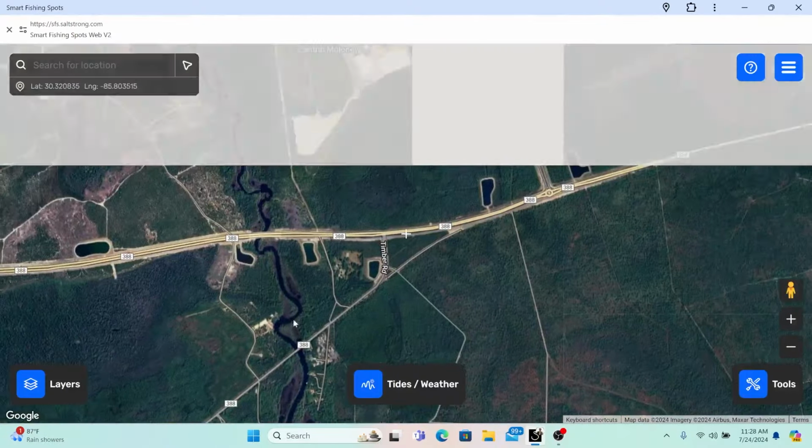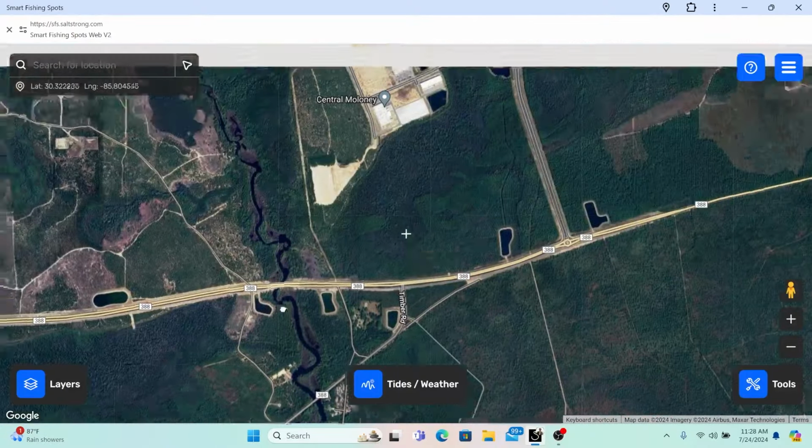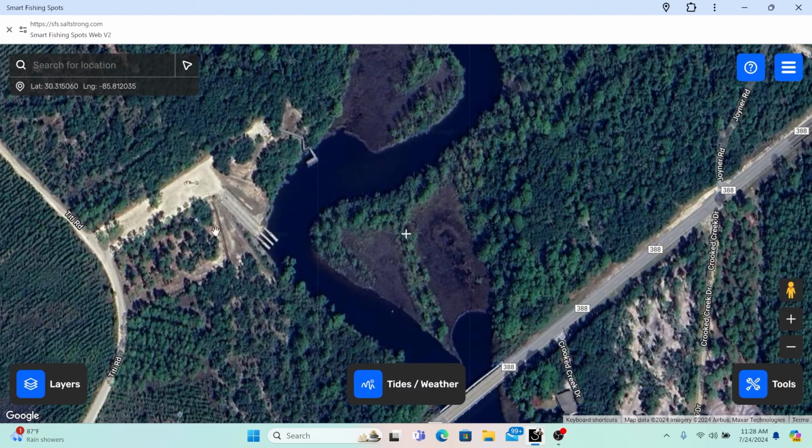should be, let's see, I think it's like right up here. Where is it? Am I even looking in the right spot? Is that the ramp right here? Yes, that's the ramp. So this thing's an absolute humdinger, dude. This is one of the longest, steepest ramps, and it is not the most fun to back down.